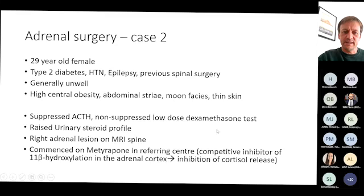She had the dexamethasone suppression test and came back as most likely Cushing's syndrome from that. She had a USP, so a raised urinary steroid profile, and this is a newer test really. It's not very specific to any cause of adrenal pathology, but it seems to separate out adenomas and non-adenomas, so it can be raised with various causes, whether that's Cushing's or cancer. But it's a bit controversial at the moment, and it's used by some endocrinologists, but not all.